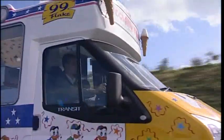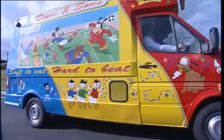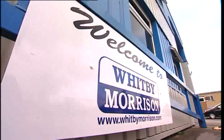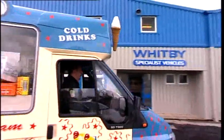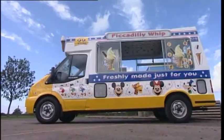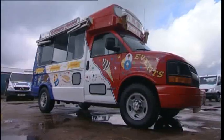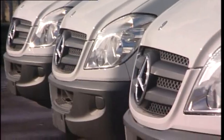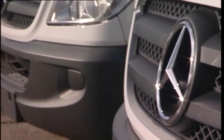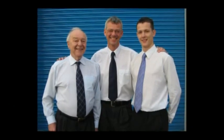It's here in Crewe in Cheshire that our business was founded in 1962 by Brian Whitby. The company started out as a manufacturer of soft ice cream machinery and one-off custom vehicle bodywork. And as you can see, we've come a long way as we approach 50 years in the business. And from those humble beginnings, this family business has grown and grown. And it really is very much a family business, with three generations of Whitbys building bespoke ice cream vans.